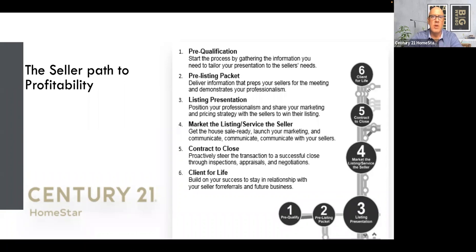You've got to explain to your potential sellers when you're getting listings that these are all the things I'm going to do before we even get an offer, and that these are all the things I'm going to do to work hard to get that perfect buyer for you. And then these are all the things I'm going to do from that time on. Sometimes agents, as soon as they get that offer, kind of fall off the planet. They don't have a plan for follow-up and letting sellers know.